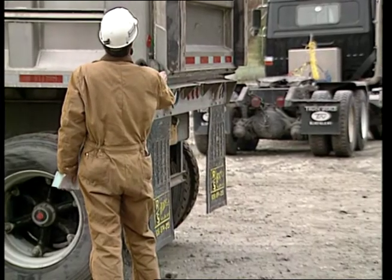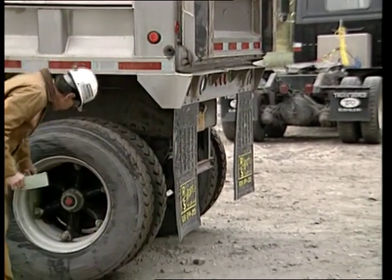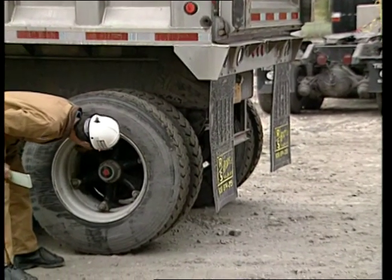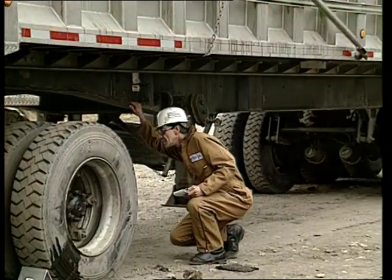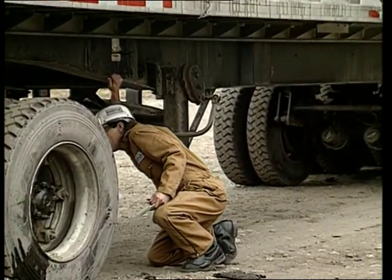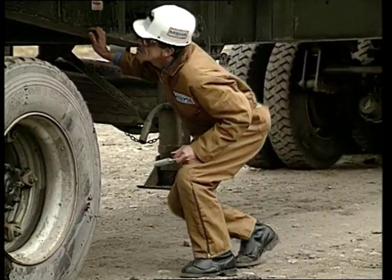As you move around the left rear of the trailer, check the bed latch, trailer tandems, tires, wheels, rims, and trailer frame as you move toward the tractor. As you approach the left side of the tractor, check the tires, wheels, rims, suspension, and braking components like you did on the other side of the tractor.